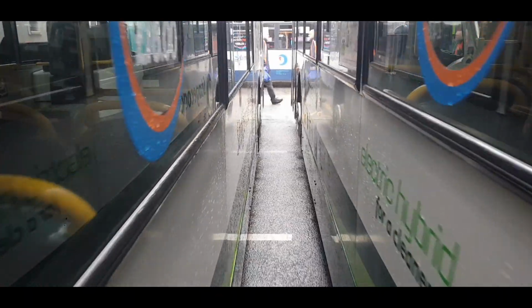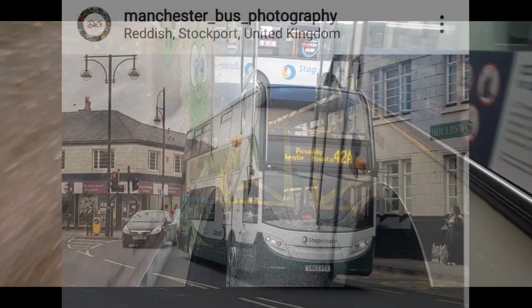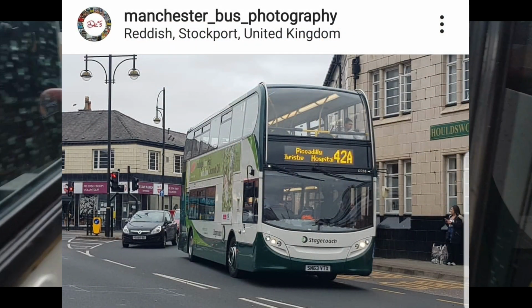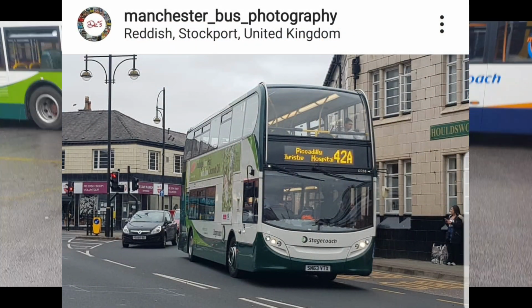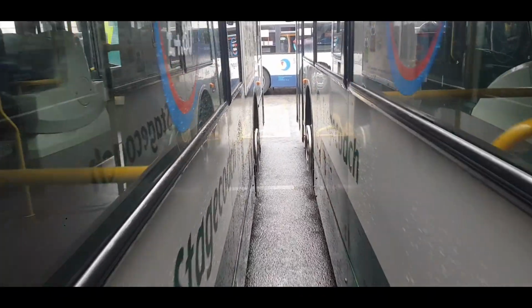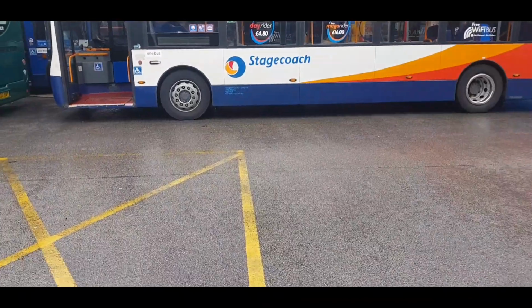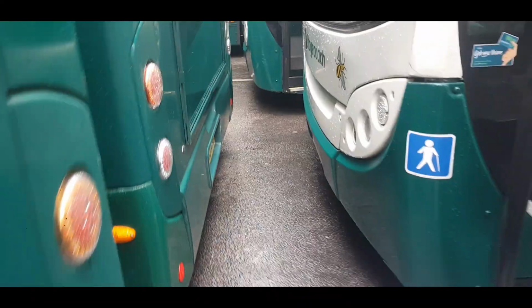At this point, I wanted to find the demo bus that Hyde Road have. Just look at it. It actually looks beautiful. Wow, this is one of the smallest gaps I've been in between two buses. Oh gosh, I'm in a big maze of buses.